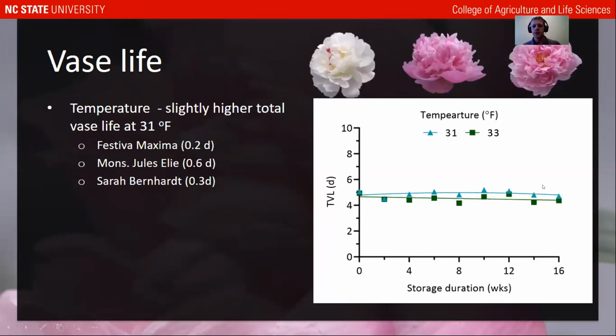So this graph here shows the total vase life, and I combined all three cultivars, Festiva Maxima, Monsieur Jules Elite, and Sarah Bernhardt. And the big takeaway is that at 31 degrees, we saw slightly higher vase life than at 33. So it wasn't that much, about 0.2 days for Festiva, 0.6 for Jules, and 0.3 for Sarah Bernhardt, but it is better, at least in our experiments.